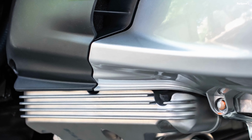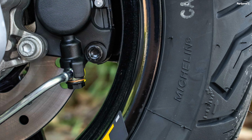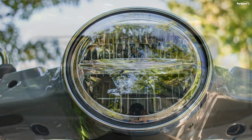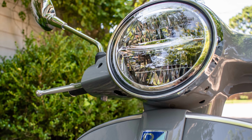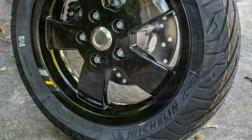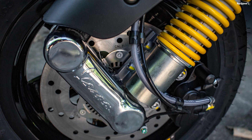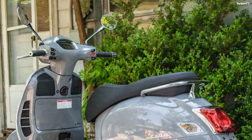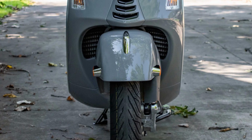Vespa uses a stressed skin structure on the GTS SuperTech 300 HPE rather than an underframe for its support, and this produces a strong but light assembly with lots of interior space for the internal equipment. Up front, an aircraft landing gear type steering column relies on a standing member for the structure. A trailing link and coil-over shock articulate to absorb shocks from the road, and the coil spring comes shot in bright yellow to match the accent decals around the bike.